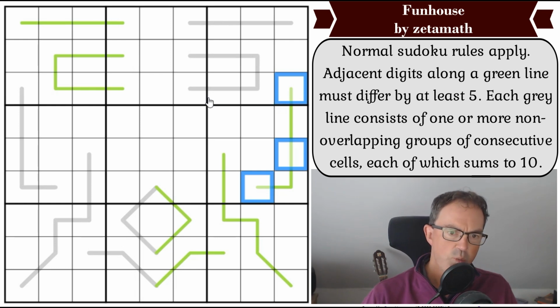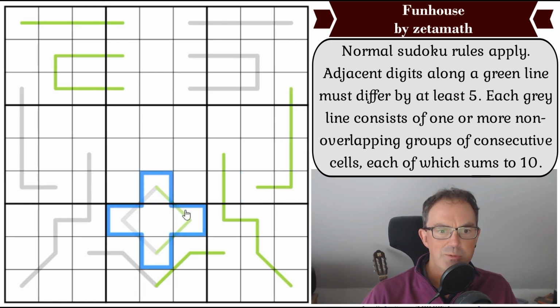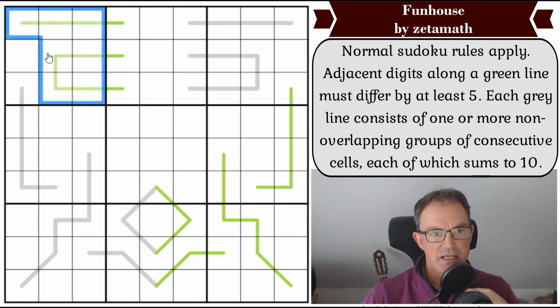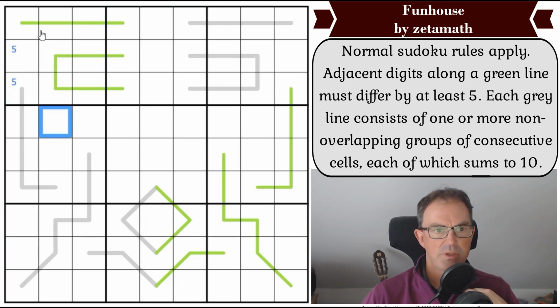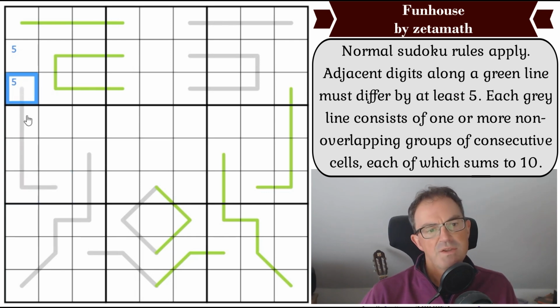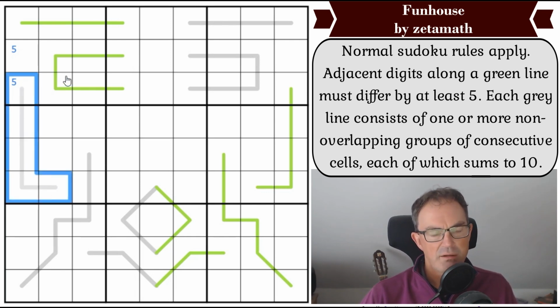Okay, I can see one thing, which is related to the nose of the clown. The only other thing I'm seeing here immediately is 5 in this box. It has to be in this domino, because it can't go on a green line. Now, if this was a 5 on the grey line, then we would know how the grey line was split up. So this is a 5-cell grey line.